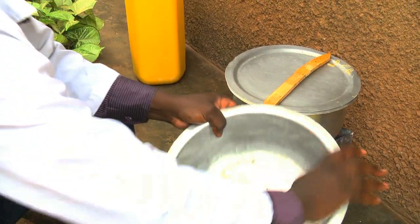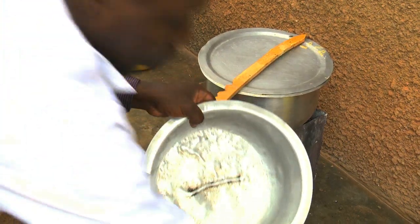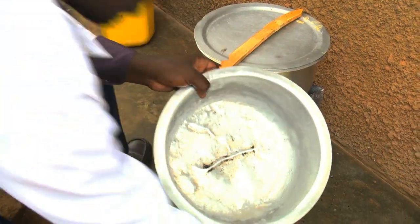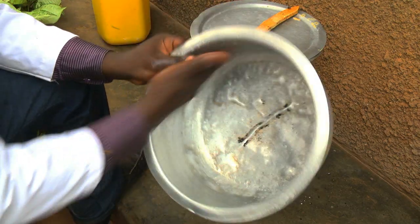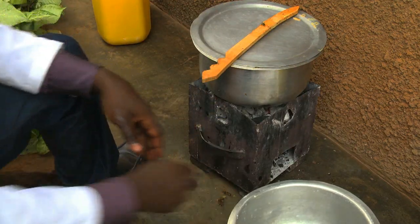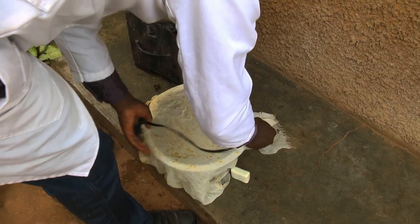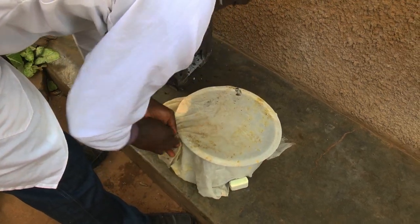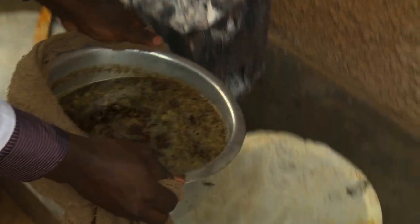So from this stage, we get a second saucepan, clean it up, smear it with soap, put the soap in the saucepan to allow the wax to come out. So we also get our cloth to filter. We have to support it with a rubber band. The wax zone is ready. So we can start to filter.